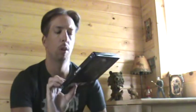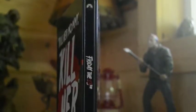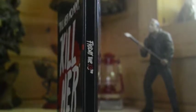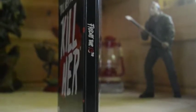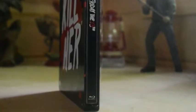It's really kind of cool. Another thing about this release that I'm glad about is that Paramount got the rights for Friday the 13th back. It's not a huge deal, but I'm glad Paramount put this out versus Warner Brothers, because it's nice to see the Paramount logo on the spine, the absolutely fantastic original Friday the 13th logo and artwork, and a Blu-ray on the bottom. It's just cool as an added bonus to have had Paramount put this out for the 40th anniversary versus Warner Brothers.